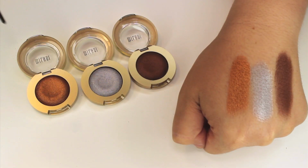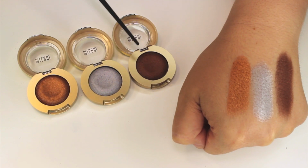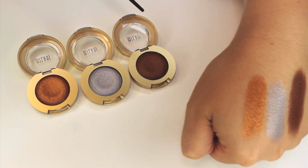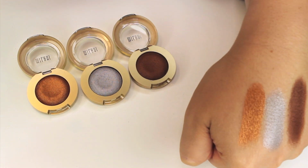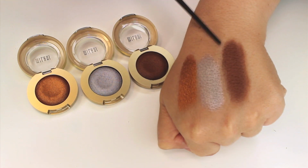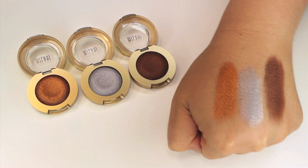Now we're going to finish off that metallic category. We have Bella Copper, Bella Silver, and Bella Bronze. I've actually used this Bella Bronze in a tutorial, but you can see how beautiful these are. I mean, look at that copper. That copper is insane. That silver is gorgeous as well. And I really do love this dark, smoky, chocolate, metallic bronze color as well.